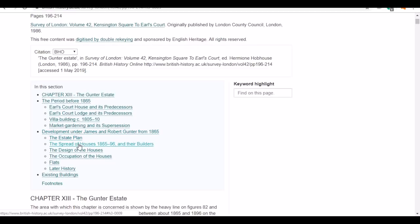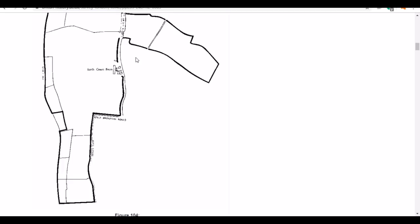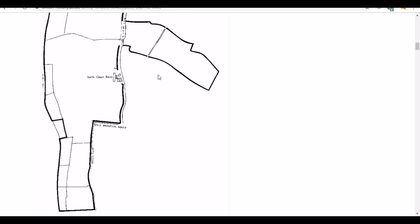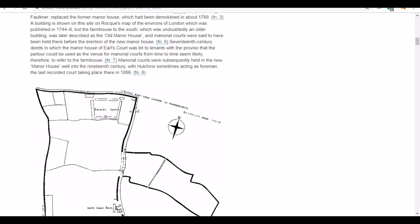The estate plan, the spread of houses and their builders. So there were lots of builders. They sort of apportioned places out as they began the work, and they started from these sorts of areas on the edges. So they've already built Edward Square there, so they're working in. They started here in the northwest corner, and then they obviously were going through the thing.